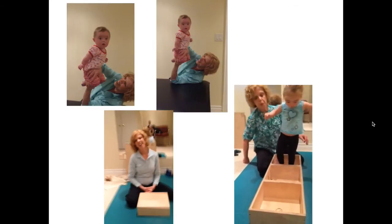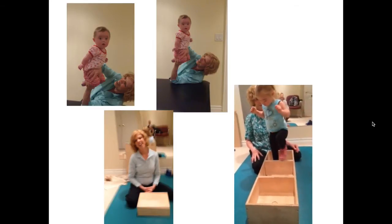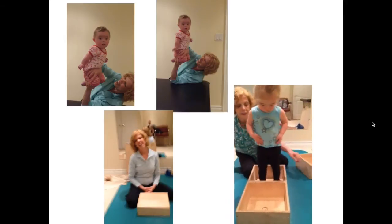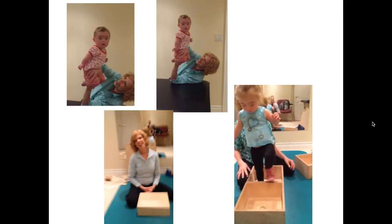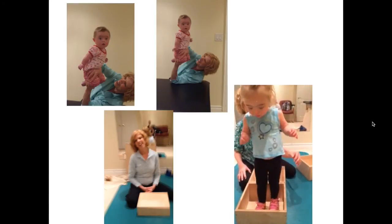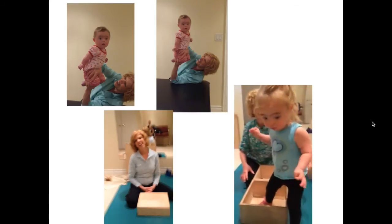And also she has to close her base of support. So she's not walking with the legs, she cannot walk with the legs spread apart. She's also attending to the task. She does a pretty good job.